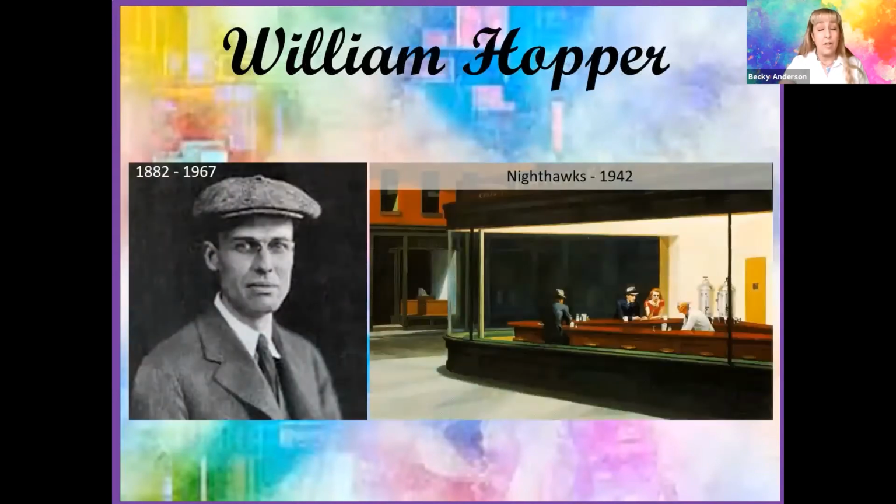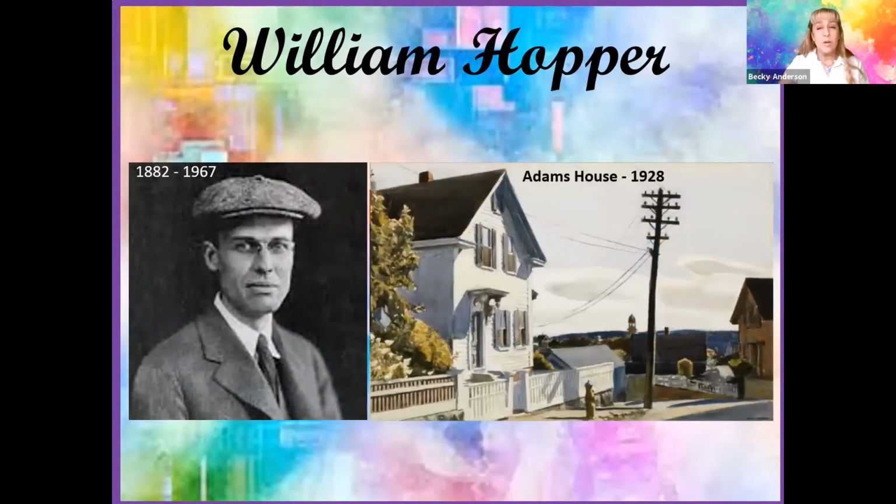Edward Hopper. Okay, the Nighthawks one, who would have thought that that one was actually, excuse me, Nighthawks was not done in watercolor. This is what he's known best for. However, look at this. This Adams House that was accomplished in 1928, this one was done in watercolor. So many different artists embraced both oils and watercolor.